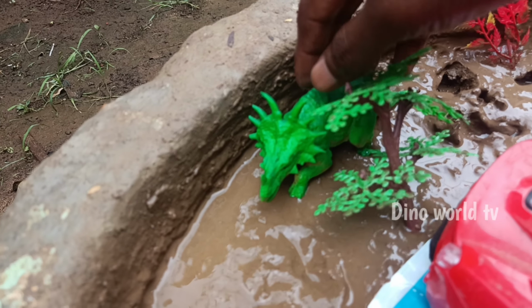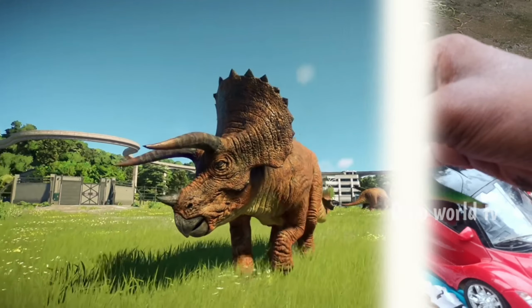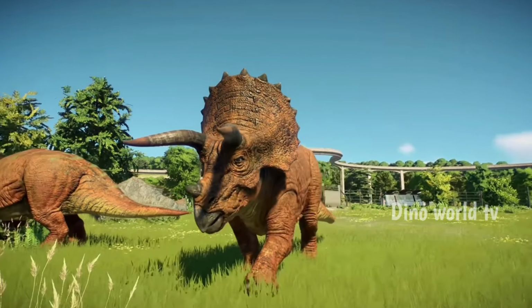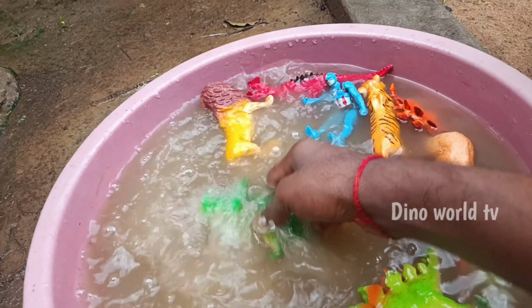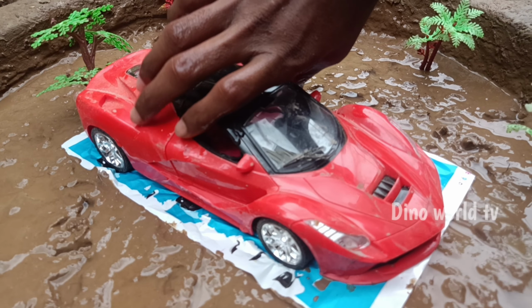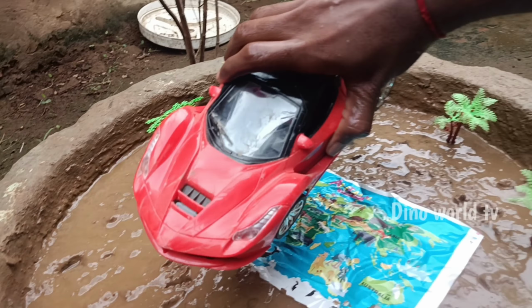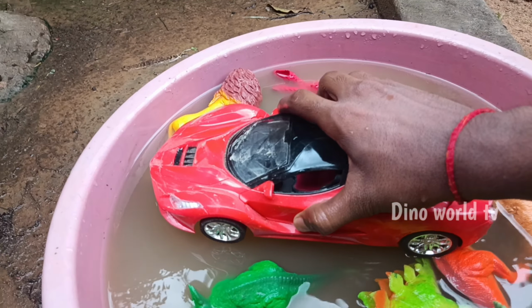Monoclonius. Monoclonius, horned dinosaur with a single nasal horn. Let's wash it now. Here we go, Monoclonius. And the next one you have, Lamborghini supercar stuck in mud. Lamborghini supercar, luxury sports car, known for speed. Let's wash it now. Here we go, Lamborghini.